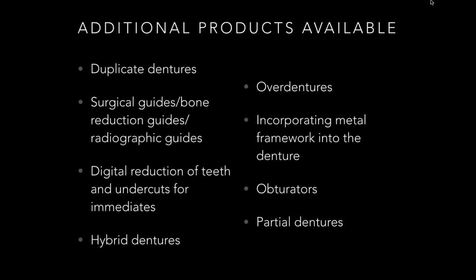Additional products. It is incredibly easy to generate duplicate dentures, surgical guides, bone reduction guides, radiographic guides. Digital dentures have the ability for you to digitally reduce the teeth and reduce undercuts for immediate dentures. You can create hybrids and overdentures easily digitally. You can have metal frameworks incorporated into dentures, obturators, and partials.